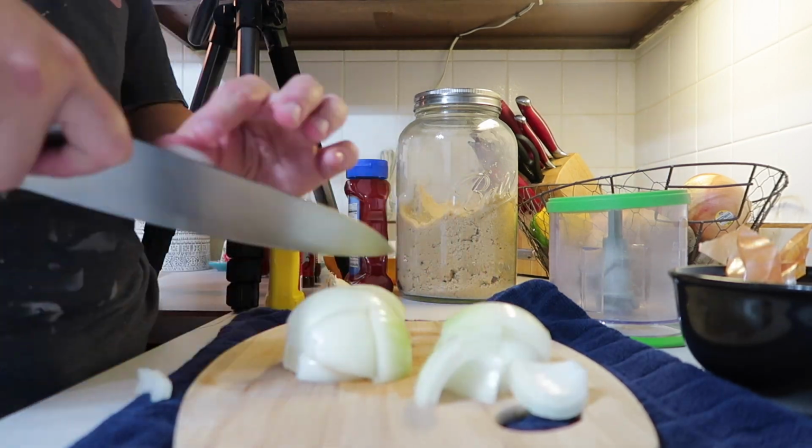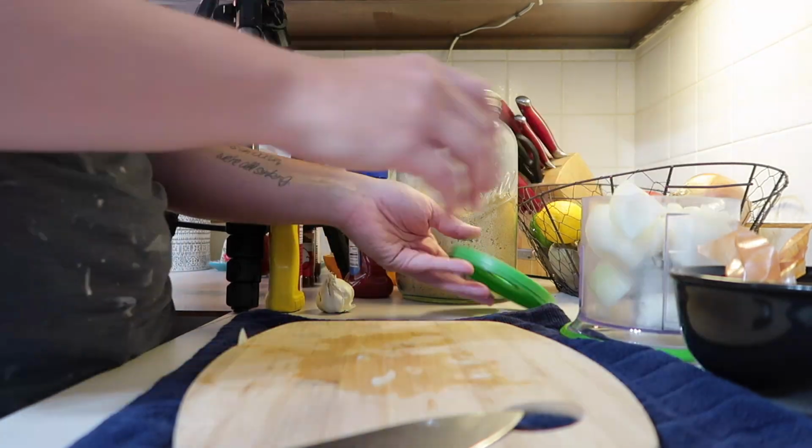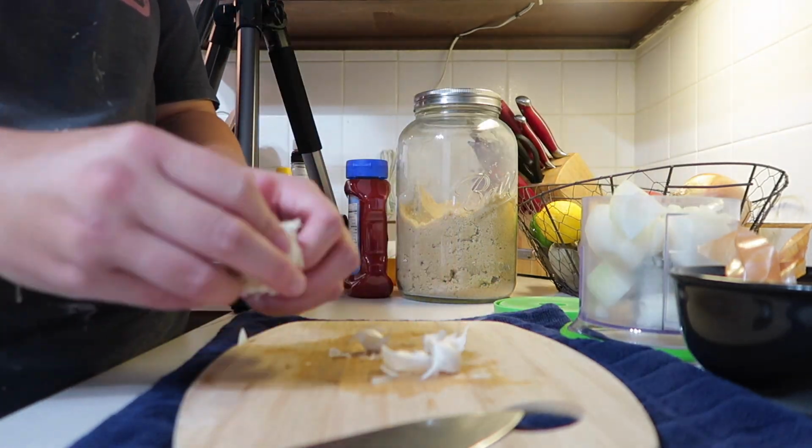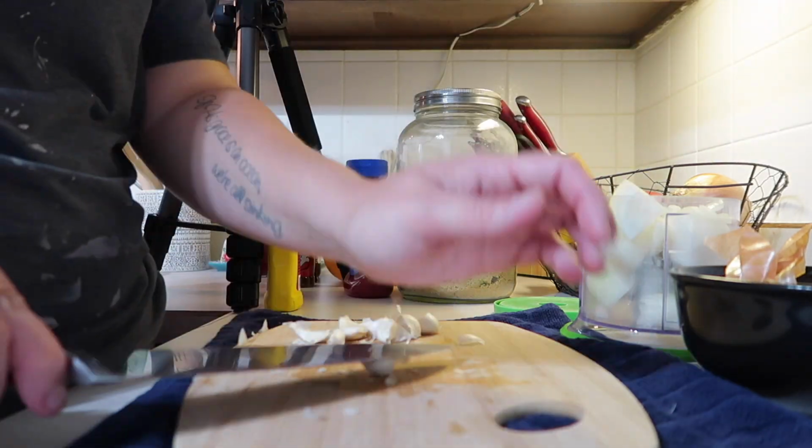I even closed my windows and you can still hear the dogs barking. Guys, I'm so sorry. And also I'm sorry about the camera not being in focus. It was focusing on the brown sugar in the background and not actually what I was doing.